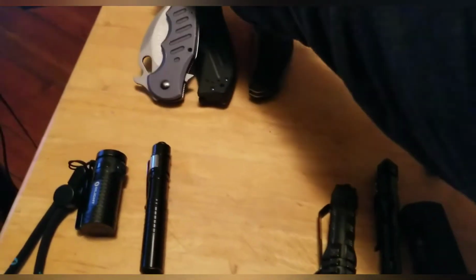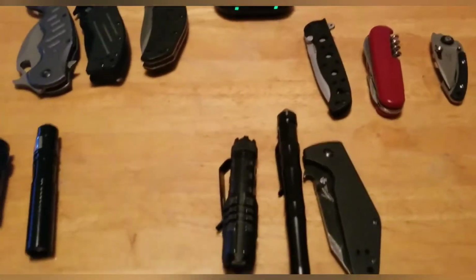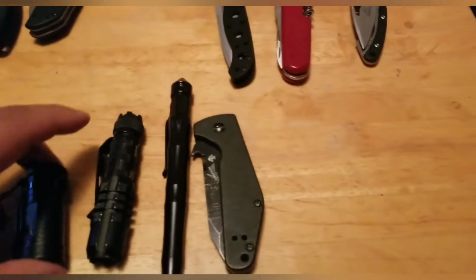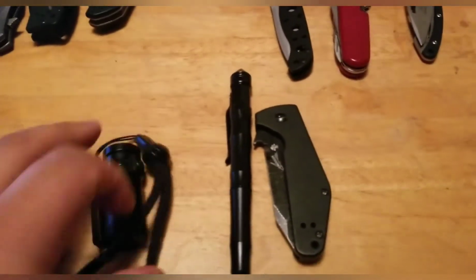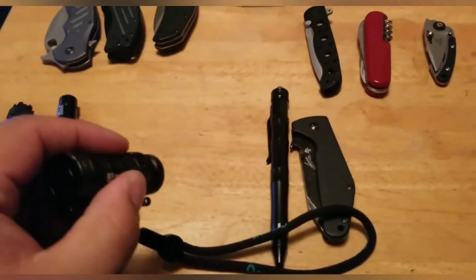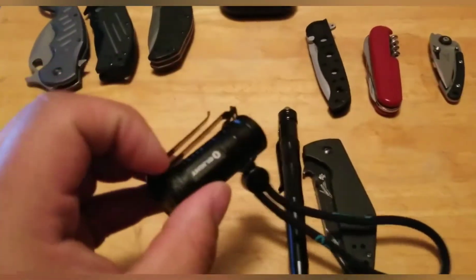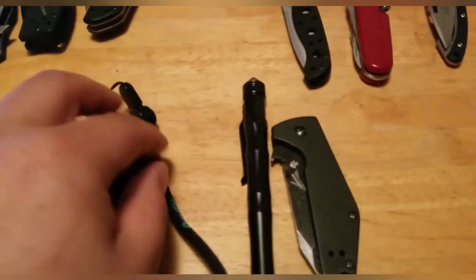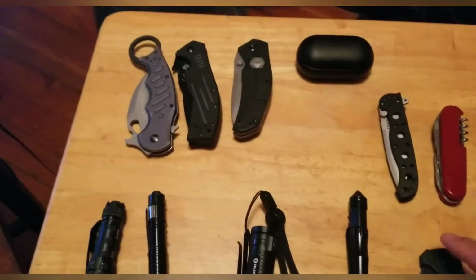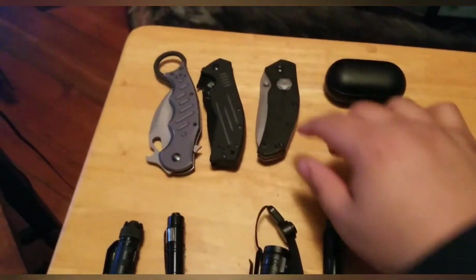Granted, it's not the cheapest. It's not cheap either. But my go-to, absolutely go-to everyday carry, I would have to say, would be my Olight. I mean, this is probably by far the best little flashlight that I've ever purchased, and I mean ever. This thing is awesome. And let's see, I would say my everyday carry would probably look something like this.